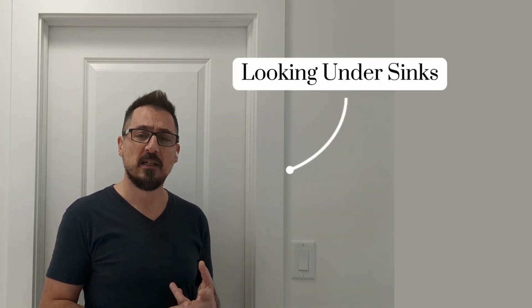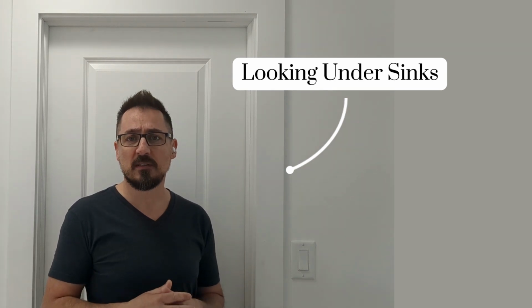The second thing that I'm looking at is underneath the kitchen sinks and underneath the bathroom sinks. I'm looking at the plumbing that's coming out of the walls and how they cut the cabinets around that plumbing. I'm looking at the overall connection underneath the sink. Does it look like a 2-year-old's craft project, or does it look like a professional did that work?